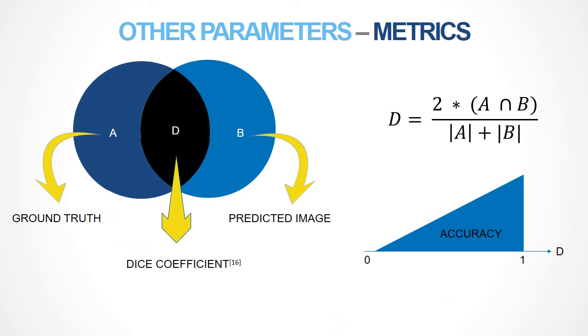The other parameter used in the algorithm is the metric. We use the Dice coefficient to calculate the accuracy. The function works by dividing twice the intersection of the ground truth pixel number and predicted pixel number by the sum of the pixel numbers of both images. The maximum value is 1, which indicates that it accurately predicts the image. But if the value is between 0 and 0.1, it means that they do not intersect at all.